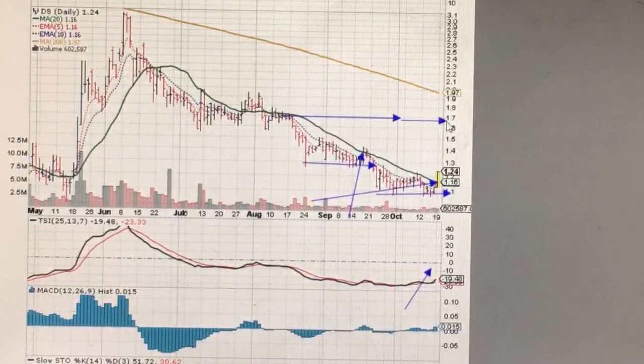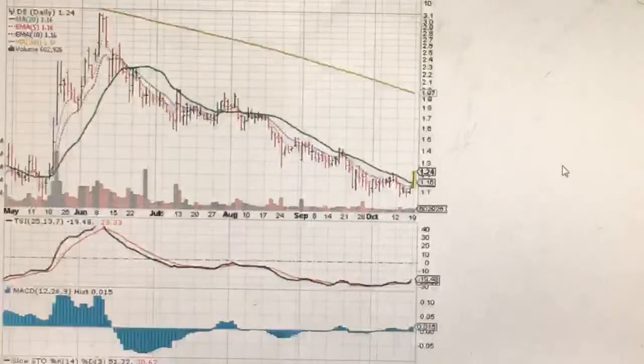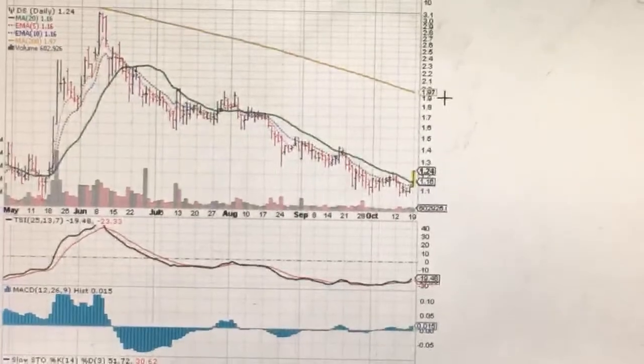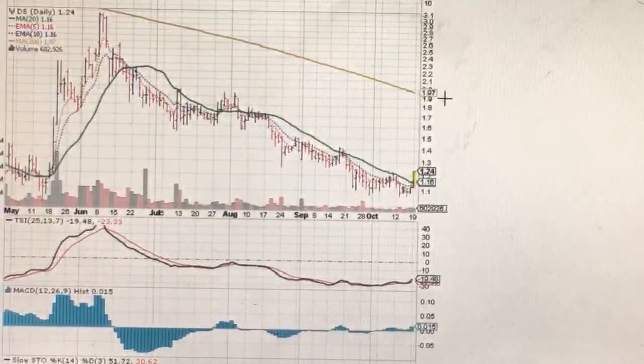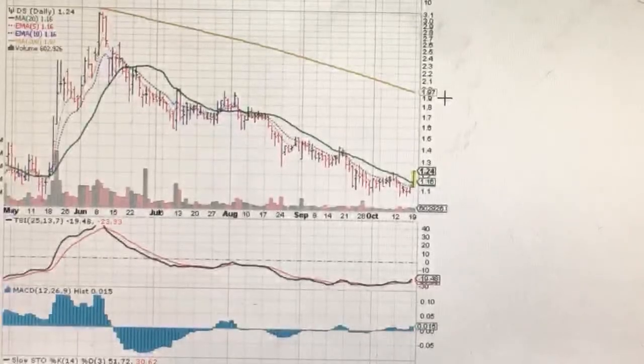Dude, I would still use this as the target. This is too close. That's too close. Good trade if you're in it, man. Drive Shack, DS. I don't know the fundamentals on this, but look, dude, this thing has run before. You see what I'm saying? It exploded, and then just months and months of nothing, and now we're breaking out again. These take patience. $4 target. I'm going to go check this out, bro, when we get off.